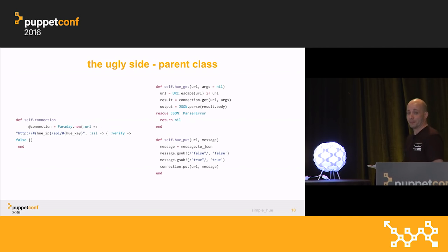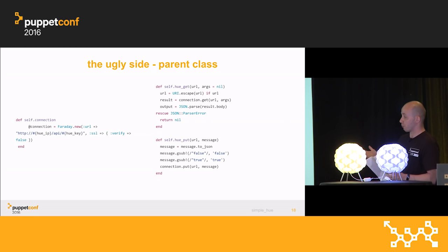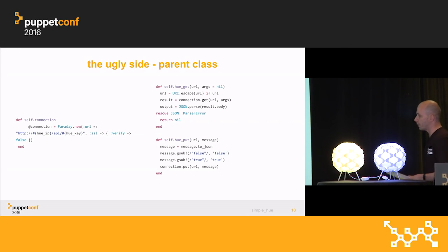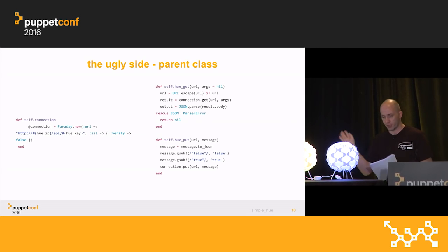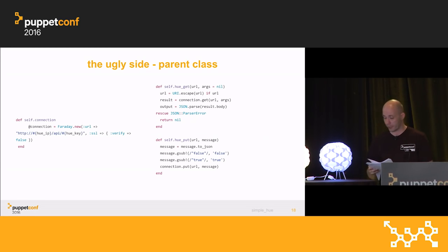This is the ugly side. It isn't that ugly, but really what it's breaking down into is Ruby code. And there isn't much Ruby code here. There isn't much code at all. We have three methods here. We have create a connection, and we use Faraday for that. So it's one line of code that you'll write once forever, and then you probably will never change it again. And then we have our two helper methods, one to get your JSON and one to set your JSON. So they're really, really simple bits of code. There's a little bit of munging in there, but we can ignore that. That's because the Philips Hue hub was a little bit weird about Booleans.